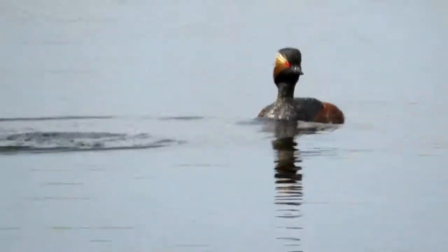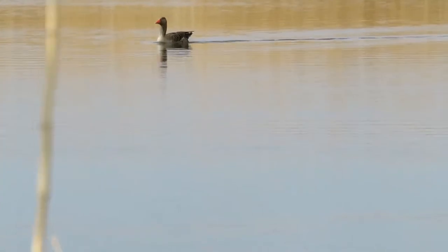Okay guys, we're really looking out. I need to whisper, but we've just gone down into this little embankment where there's no reeds, and they're within about 20 metres of us. Probably, yeah, it's probably about 15.